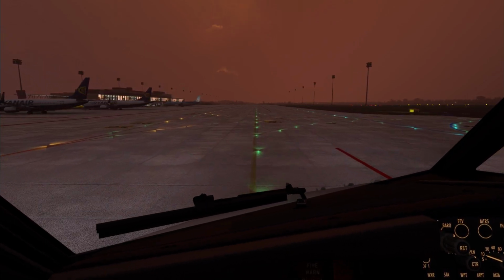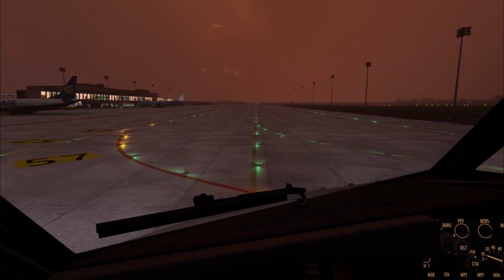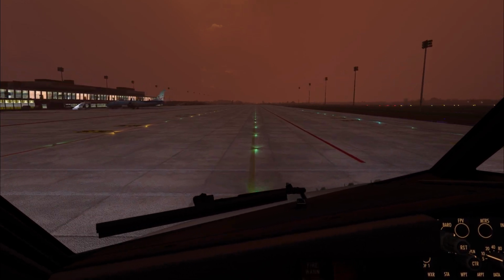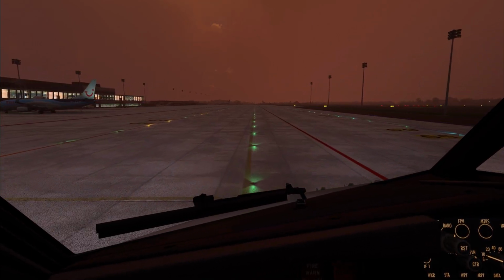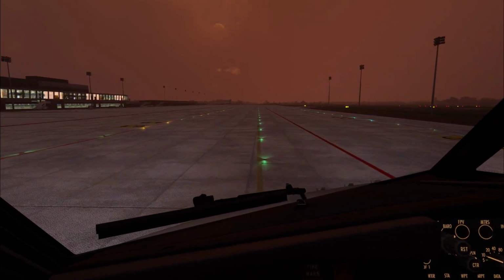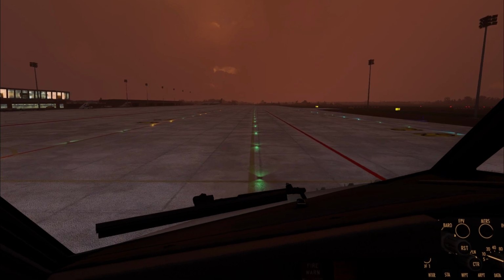Beautiful Tango 861. Request clearance to Delta Tango Tango Alpha with information Foxtrot. Beautiful Tango, cleared to Delta Tango Tango Alpha via departure runway 24. Initial climb flight level 210. Squawk 6556. Beautiful Tango.